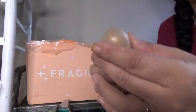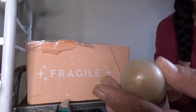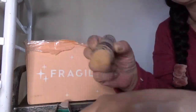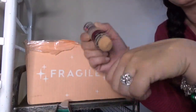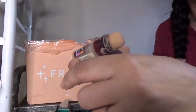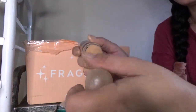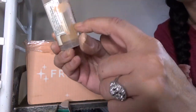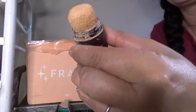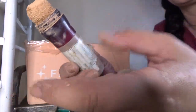Well, you know, this one I am going to get rid of. There isn't much left of it. I did use it a lot. It is the Instant Age Rewind, the treatment makeup. It does have the spongy applicator. Oh, you know, again, it goes on my hands so well, not so much on my face, but I mean, this is all that's left. It's down to here. And this is the same one where you twist and push up the product.